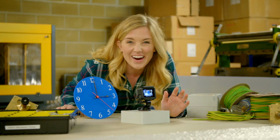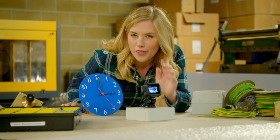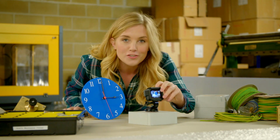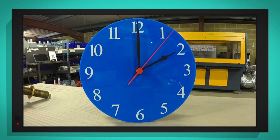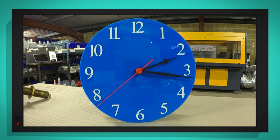Here we are, 1 hour later, and now it's 3 o'clock. So I've stopped recording, and let's play this back and find out what happened to the hands. Remember, we're seeing the clock hands move much faster now. The red seconds hand moves the fastest. The long black minute hand moves more slowly. And the short black hour hand moves slowest of all, from 2 to 3.